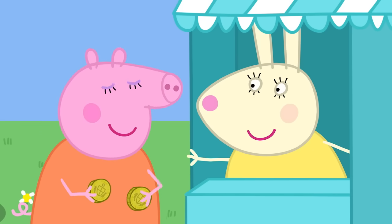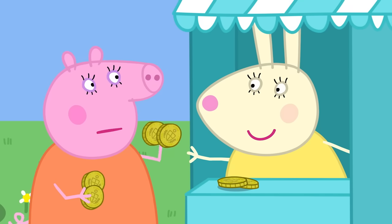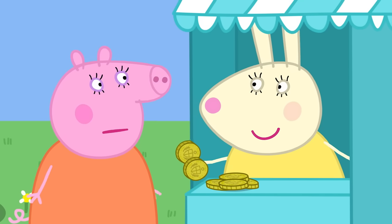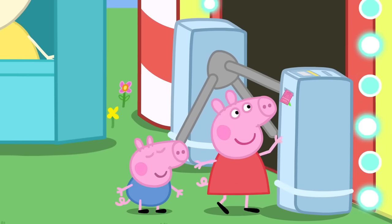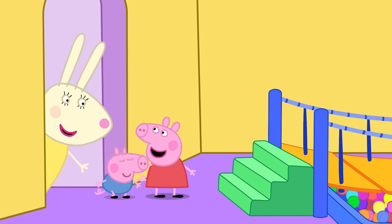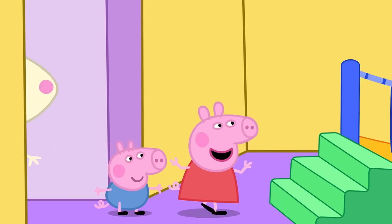To enter the fun house, Mummy Pig must buy tokens from Miss Rabbit. But the tokens cost more coins than Mummy Pig thought. Oh. Thank you, Mummy Pig. Right this way. Hooray! Ooh! This is the Rickety Rackety Bridge. Pass through to see the rest of the funhouse.